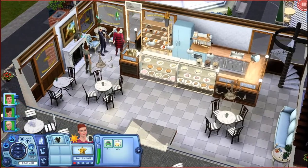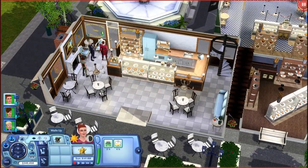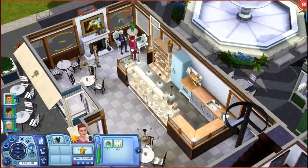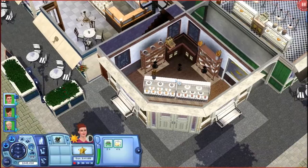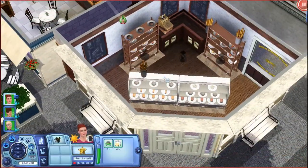So anyway, this is the first of the three venue areas over here. Obviously all of them are going to be the same. And this is the second one, which is the corner one, which I really love. It's really small, actually, but I do not have any problem with it.